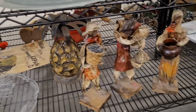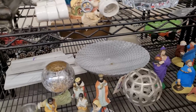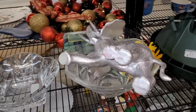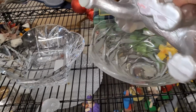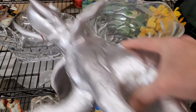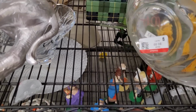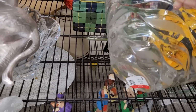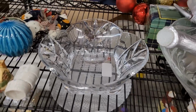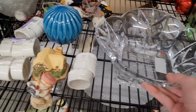Platters at the bottom. Some vintage figurines. Nativity sets. Sadly, they are incomplete. And this one's been here a while. This is an elephant. He is plastic, lighter than expected, and does have some damage. We'll leave him. I think somebody painted him silver. This is a super duper heavy crystal bowl. I have quite a few bowls in my booth at the moment, so I am going to leave that one on the shelf. This is a pretty crystal one as well.